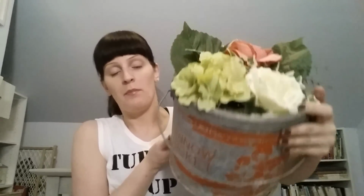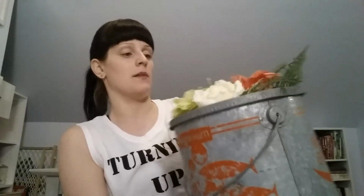Normally I have orange mums in this for the fall, but I went with this for the spring and summer. So it's a hydrangea and some roses and some fake leaves and stuff. And for $3, if these flowers only last the one season, I'm fine with that.